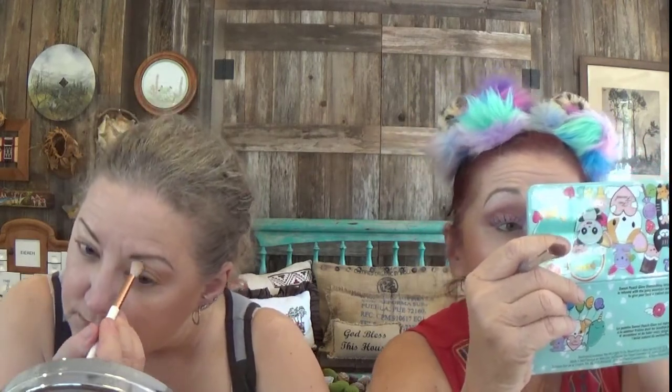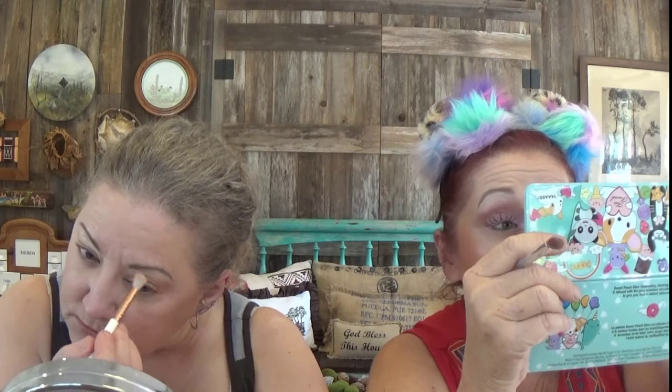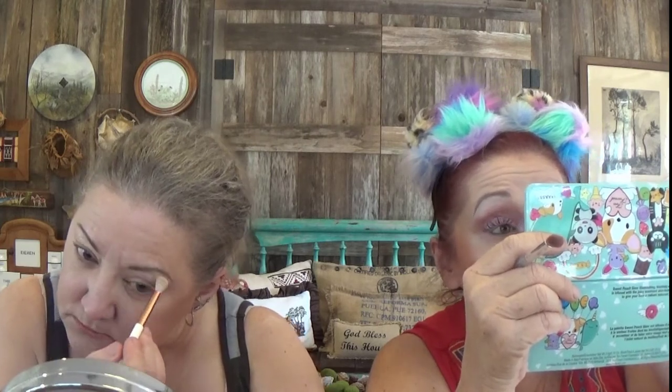She got them on today. Yeah, I got them on, but they're not looking the way I want. The ends are all the way down here, and the other side looks smaller than this side. I don't know why. Look at me. Yeah, this side is longer than this one. Is it? Mm-hmm. Okay.